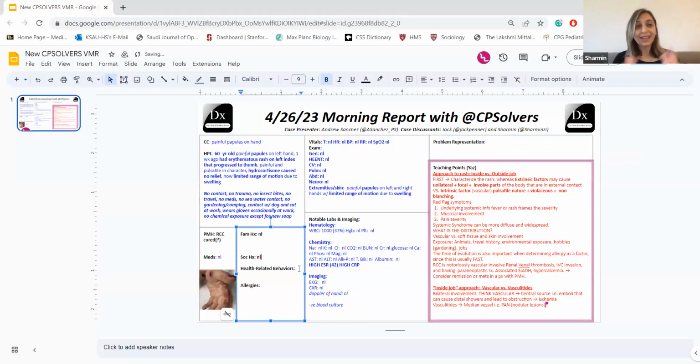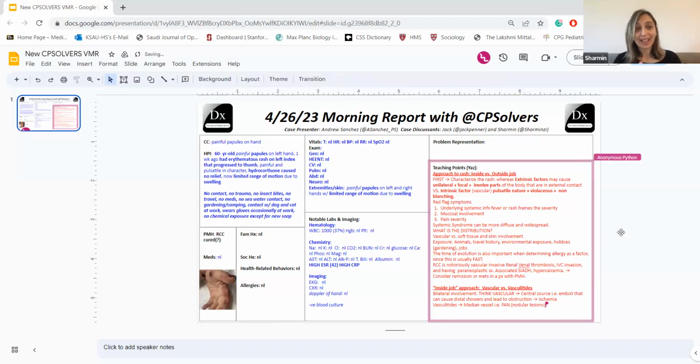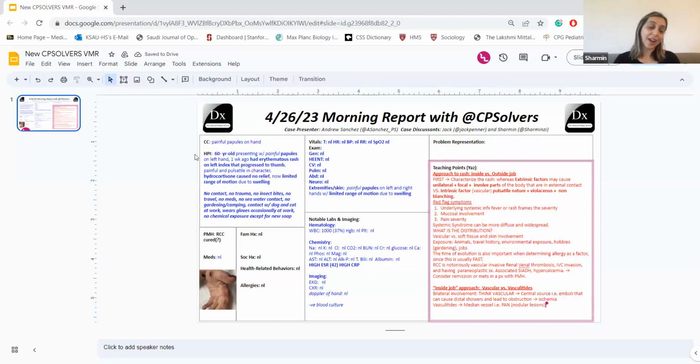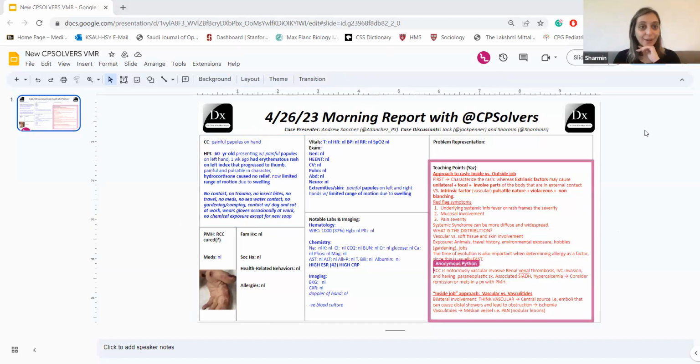I've seen hand necrosis being mentioned with Kawasaki as well, but I think it's mostly in children. I'm not sure about that either, but those are again the two things that came to my mind as well. It was to rule out infection, especially endocarditis, and the second would be a vasculitis. Wegener's is another one, and I think Andrew mentioned that she doesn't have any smoking history either. So that is where my brain is. I really loved your whole discussion about the complications of RCC as well. So I think those are the top three things that we're thinking of.